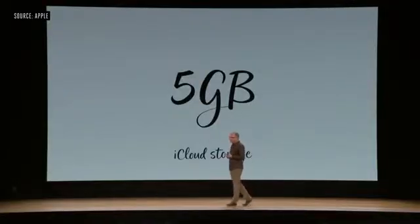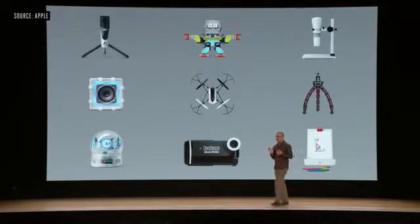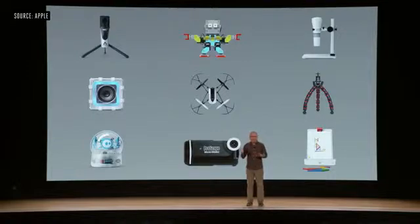We're excited to announce that starting today, we're increasing the storage that we include for every managed Apple ID in education from 5 gigabytes to 200 gigabytes. There's some great new iPad accessories designed with schools in mind, and I'd like to highlight a couple of them.